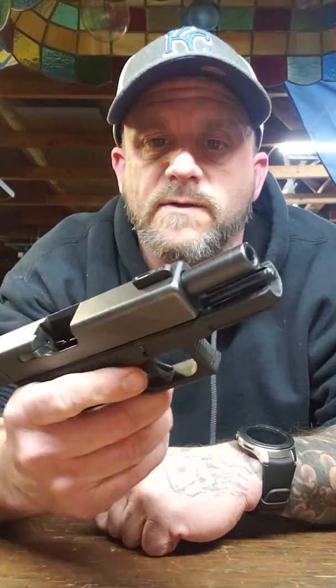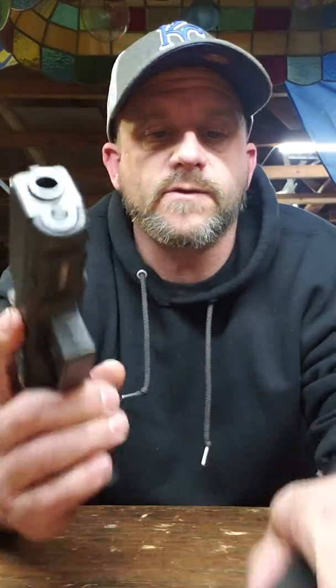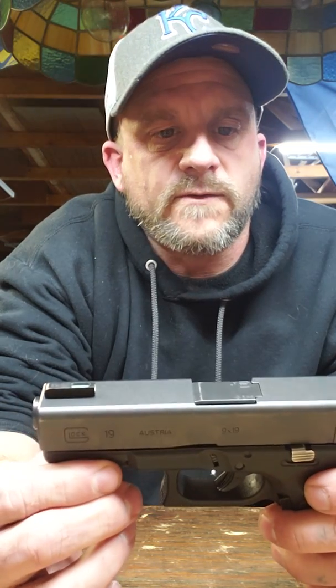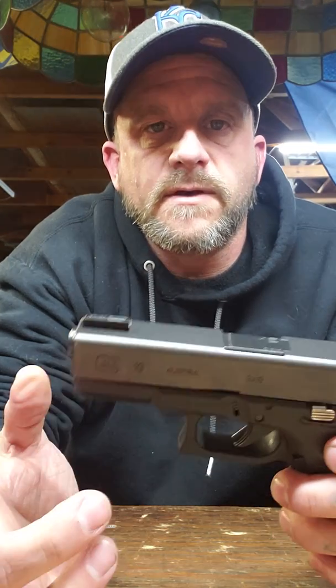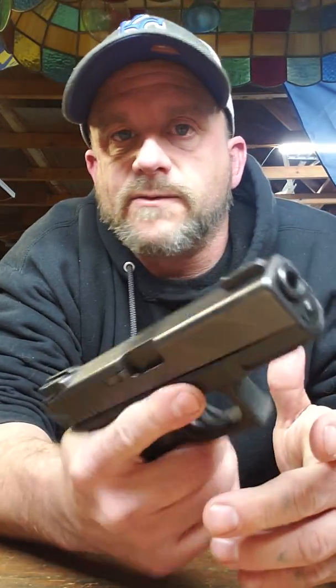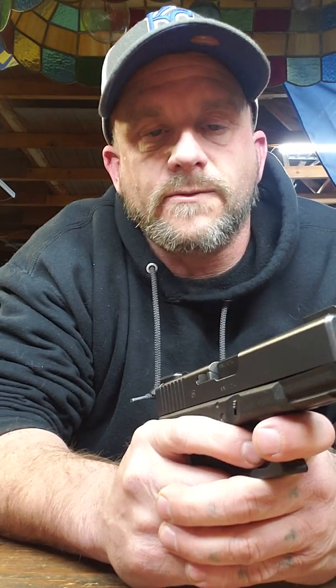Everything's safety checked. We're good to go. I've owned this firearm for about 3 years. I probably put close to 1,500 rounds through it. When I go to the range, I usually drop at least 150 to 250 rounds, and I don't baby it. I will rapid fire a few magazines through it.